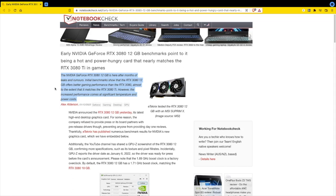However, the increased performance comes at a significant temperature and power cost. We just mentioned that already. Oh, they put that in the title. All right. NVIDIA announced the RTX 3080 12GB yesterday at the conference, its latest high-end desktop graphics card. For some reason, the company refused to provide press or its board partners with pre-release drivers, preventing anyone from providing day one reviews. Interesting.